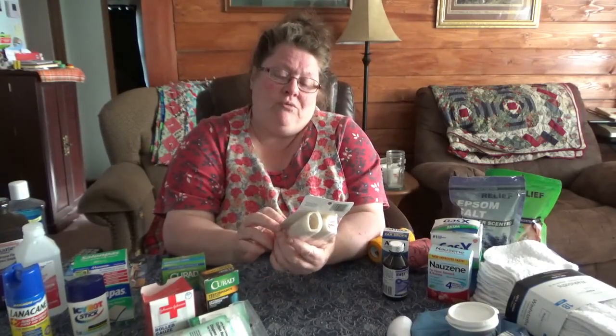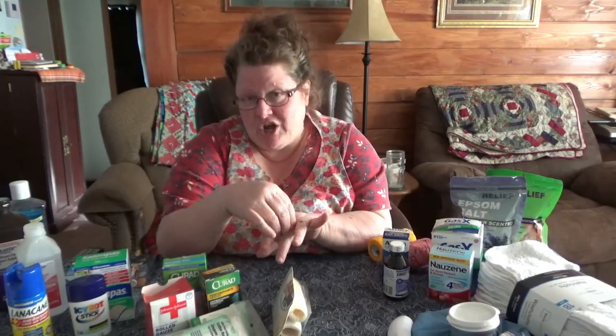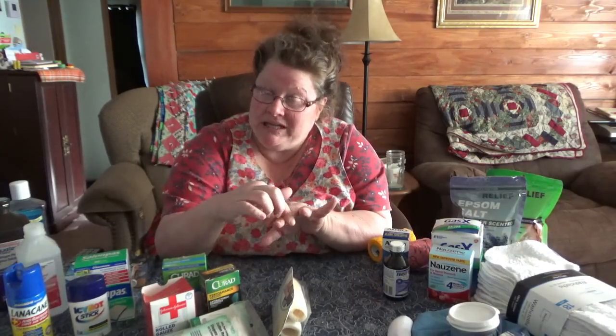You can see that there are two different sizes. This is a bigger size here. And so you use these if you have something going on in one of your toes and you need to separate it. If you need to keep the separation between the toes, don't separate the toe, but maybe a separation between the two toes so that one can heal. Things like this is good to have.